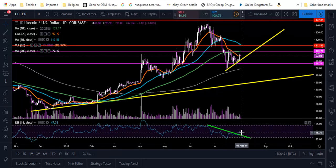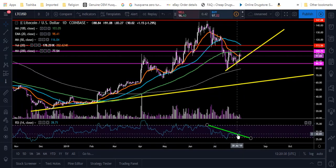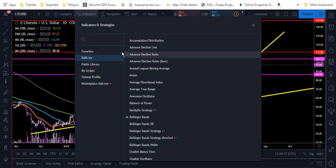And sometimes what will happen is you'll come back and backtest this trend line before you continue to move farther. So what we're looking at here is to see if we can continue to hold this trend line. If we do come back and backtest it, if we can get a nice bounce off it, I'm looking at that. Got a few other indicators here that I wanted to show you as well.